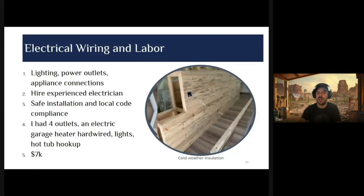So we had to run enough power into the dome so I could hardwire the electric garage heater, so that we could have the hot tub connected at all times, and so I could have roughly 4 to 5 outlets. I had an electric fireplace inside. I had a little mini fridge that we'll see in the final photos. Your general contractor and your electrician will need to estimate the electrical needs of this. And if you don't do all of these extra things I do, you might be able to get away with much cheaper. I think it cost us about $7,000 all in to get the power into the whole unit.